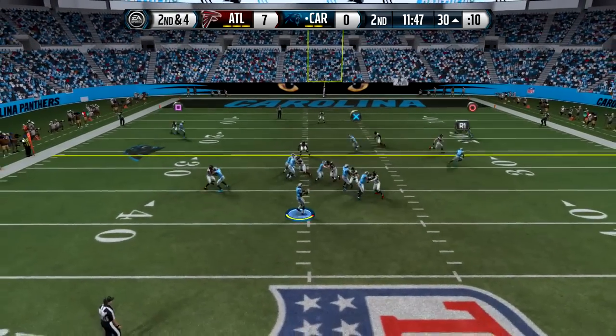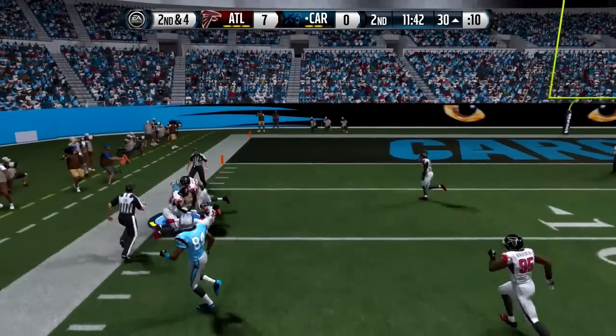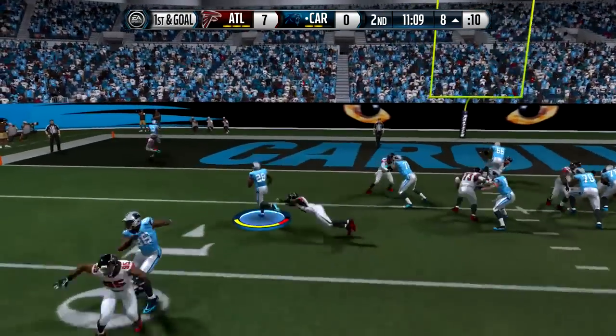Corner still playing very soft. Newton slides left, and there's Greg Olsen running inside the 20. First down on a gain of 22. 2 tight ends in the set. First and goal, give to Stewart.